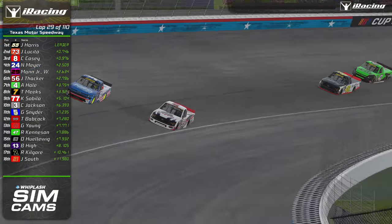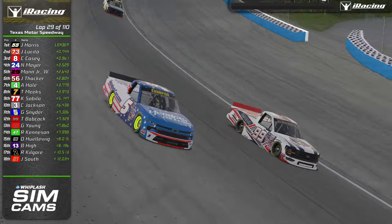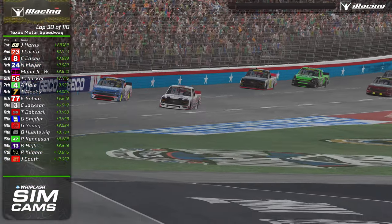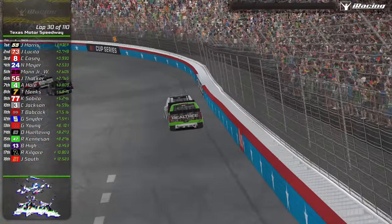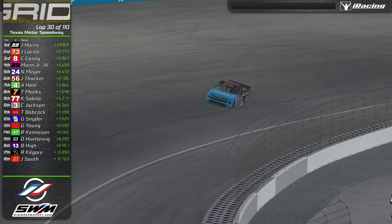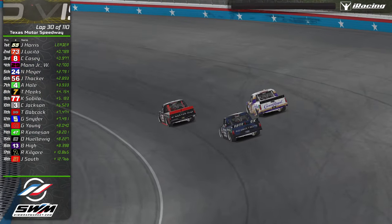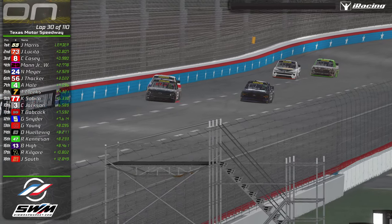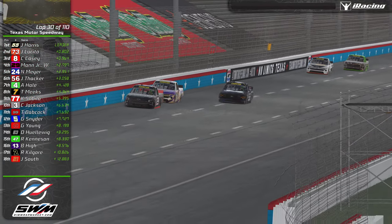So a couple of guys, let's see, Nathan Meyer, Andrew Hale, Keegan Sabilo, all those guys just hoping and praying for a caution. Yeah, I mean, this could go either way. This is really a split strategy in a lot of ways. You're either going to look like a genius or you're going to look like a fool, one of the two, by the end of this thing, depending on where it goes.